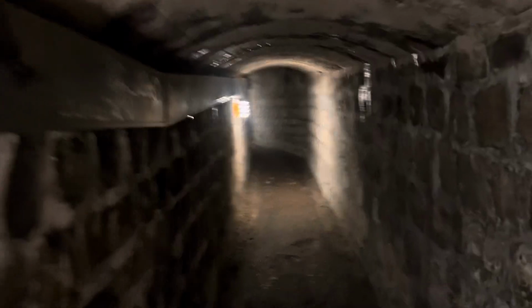So we are in line for the Catacombs. Make sure you put a reservation in 7 days before. We weren't sure about it, but my sister and brother-in-law said that this is their favorite thing they did in Paris. So we're going to go check it out and we'll show you around.